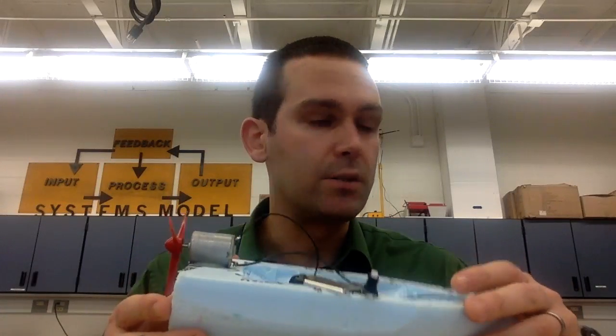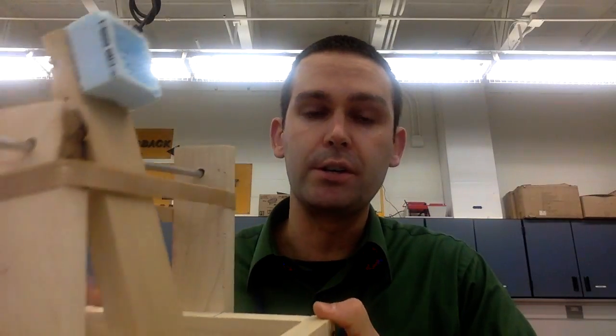That's the second project they do in 7th grade. And then the final project they do is a catapult project. In this case, this is more of a construction project. So using screw guns as well as drills, they construct a catapult that they can then use to throw a soft golf ball 15 feet into a bucket.